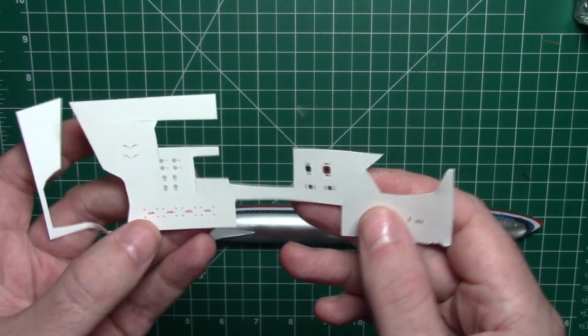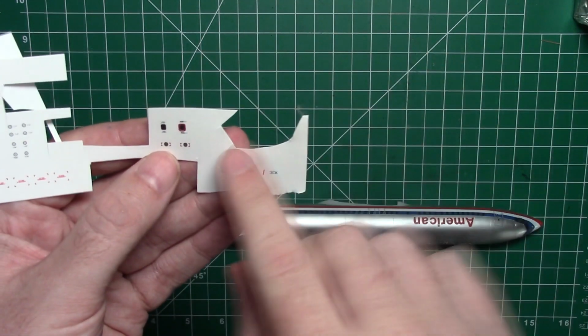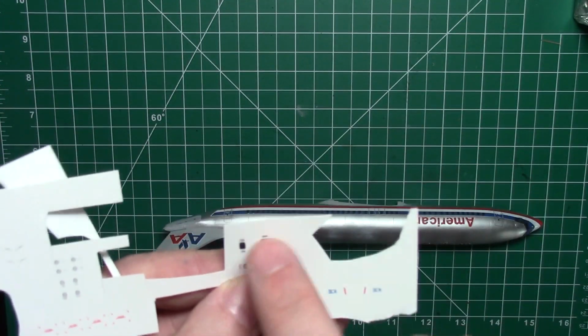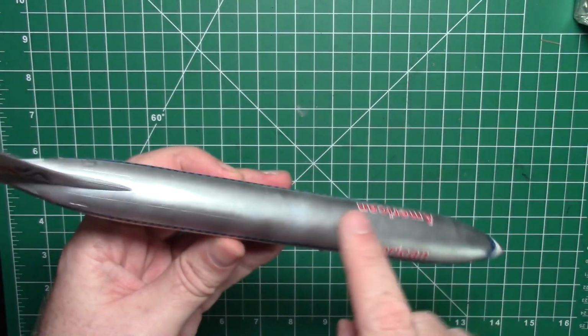These guys, I think a couple go on the doors at the front, the nose wheel gear doors, and these couple I think go at the back somewhere. I just need to figure it out. Maybe it's at the APU exhaust or something, I don't know. But I think there's those two really left. But overall, really good.